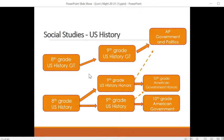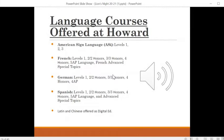I know there's no arrows moving down, but you can move down if you're struggling in an area, but we want to encourage kids to challenge themselves and push to the next level. So those are your 4 academics, kind of showing you those progressions.